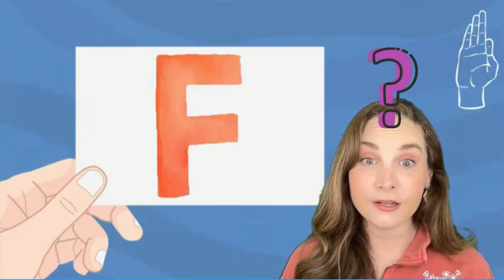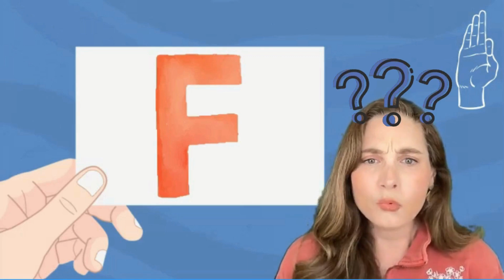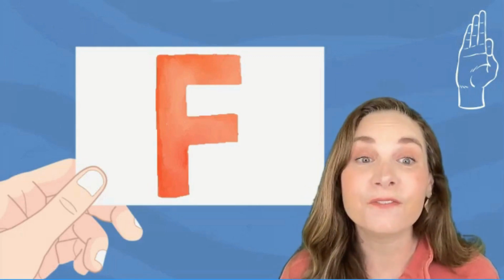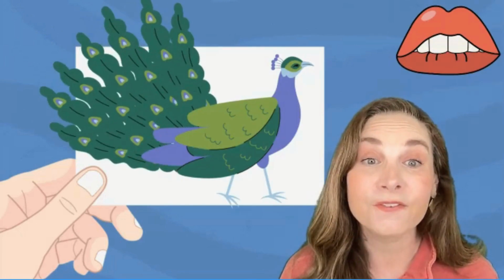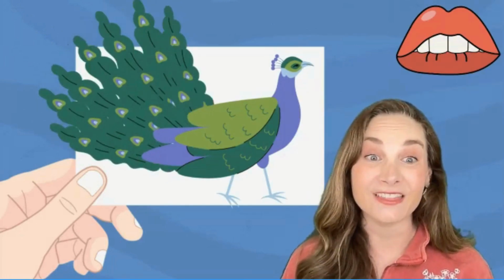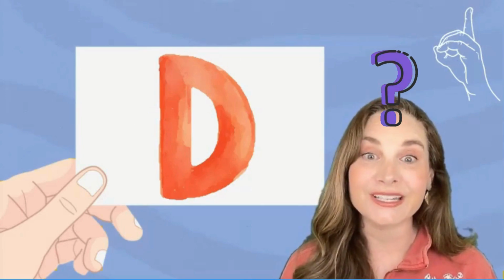This is the letter F. And what does the letter F spell? The letter F spells f, like in the beginning of the word feather. Feather.